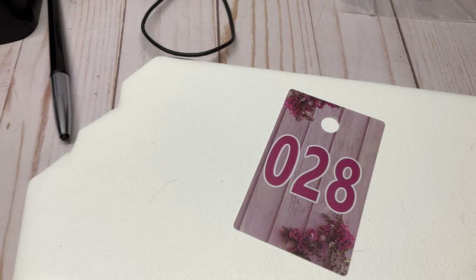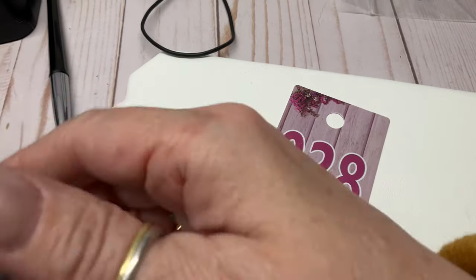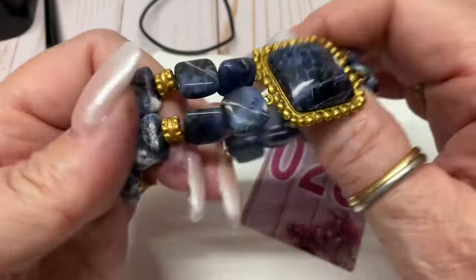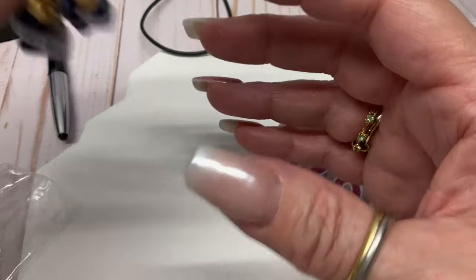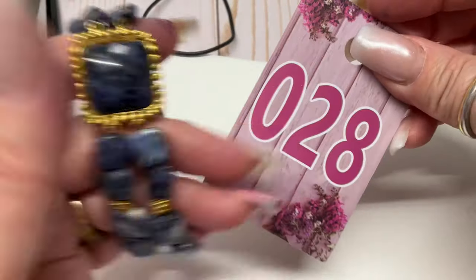Oh, that's fun. All right, we're going to look at that. And what's this? Oh, that tricked me. I don't know what's in it. All right, we have this little beauty. I think I might have gotten this in one of the swaps we did. It's really nice. We have some sodalite. Very pretty. Full tone. It's a 7 1/4. Has a little hook closure. Let's go $6.